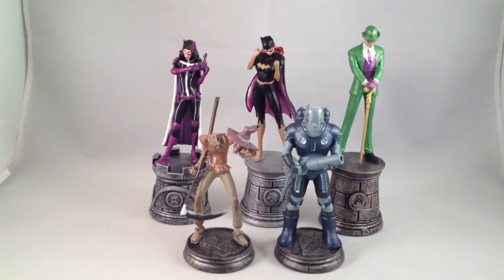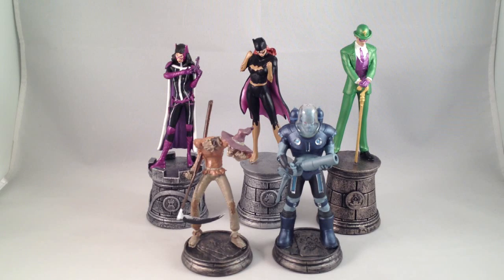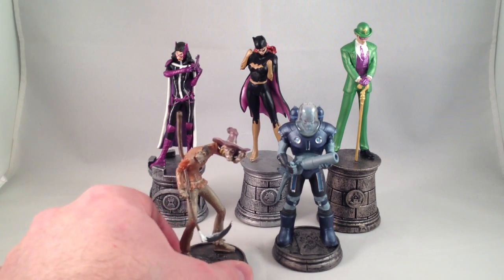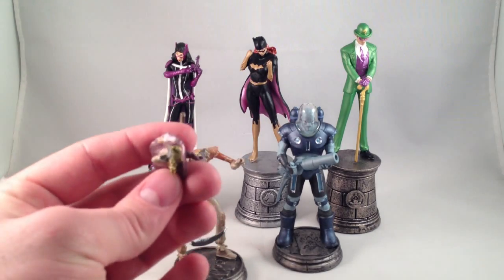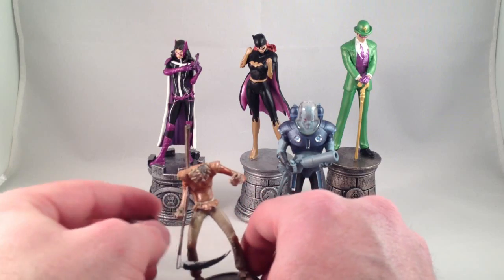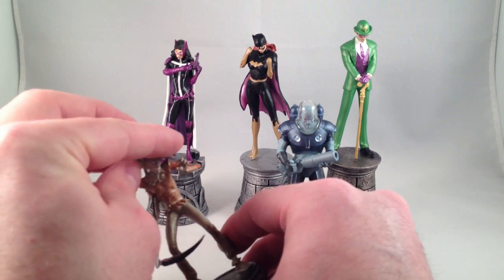DC Chess Collection by Eagle Moss. I love it. Here we have Huntress, Batgirl, Riddler, Mr. Freeze, and the rare Headless Horseman variant of Scarecrow, because I dropped him on the tiles. I pulled him out of his box for this, and his head broke off. Son of a crap. I'm going to have to glue it. Hopefully it will work. It's some sort of lead resin thingy dealy. I don't know if I will be able to glue it or if I will have to buy a new one.